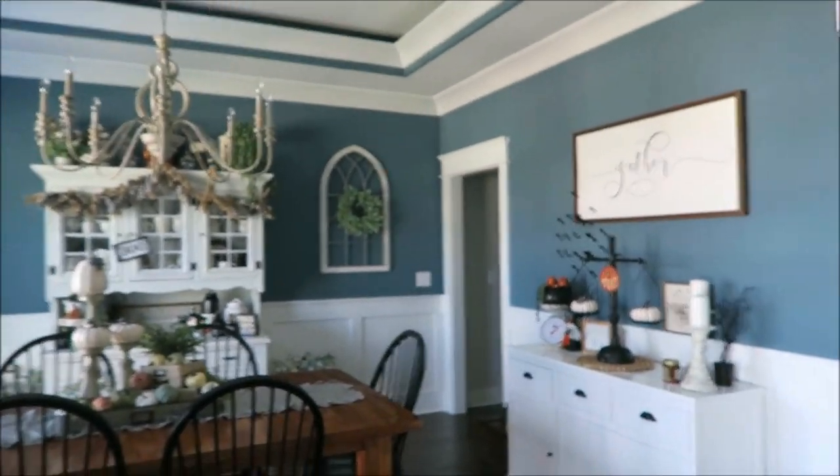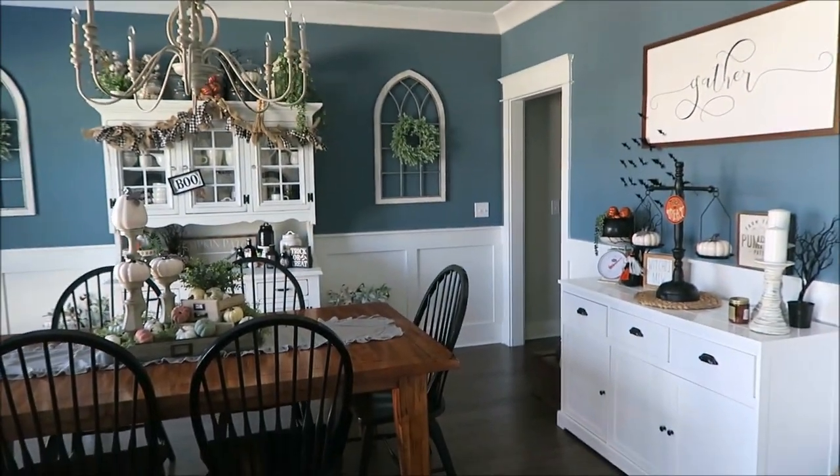Yeah, let's just go take a look. Alrighty, so let's get started in the dining room. Right now I'm facing the front doors, and as soon as you walk in the doors and go over to the left, this is the dining room area.